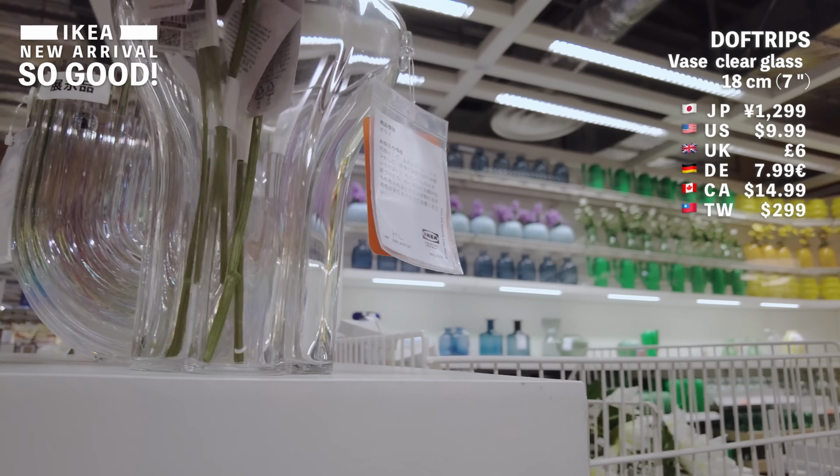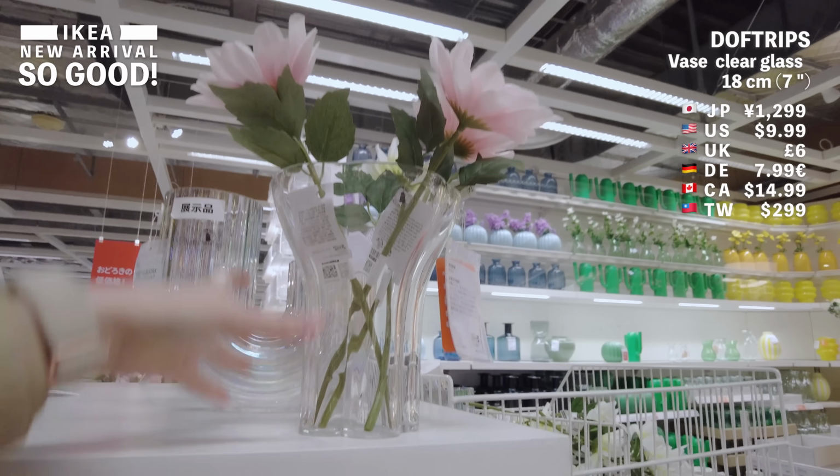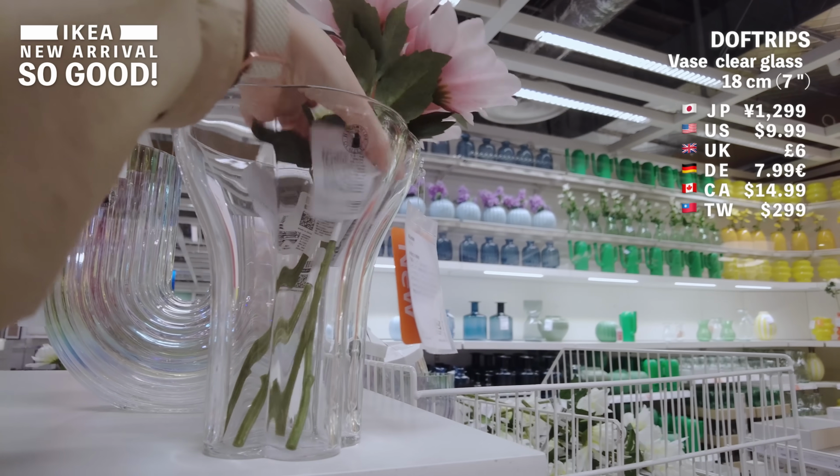I borrowed these artificial flowers just to try arranging them. I think something shorter like this matches it better.